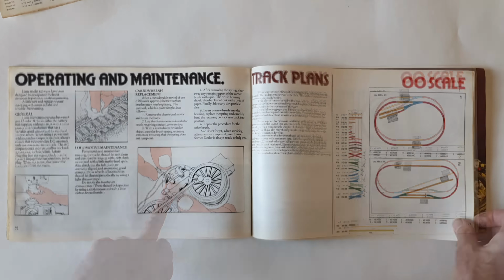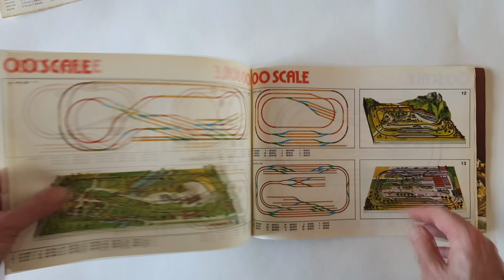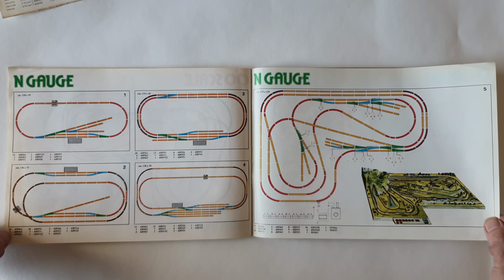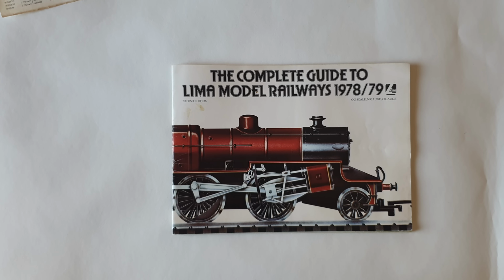After a considerable period of use, 150 hours approximately, the 2 carbon brushes may need replacing. Yeah, emphasis on may. The method, which is quite simple, is as follows, blah, blah, blah. And don't forget, when servicing adjustments are required, your Lima service dealer is always ready to help you. Some nice little track plans. N gauge. I think that would be quite a layout in N gauge. And O gauge. So there we go. That is the complete guide to Lima Model Railways 1978-1979.